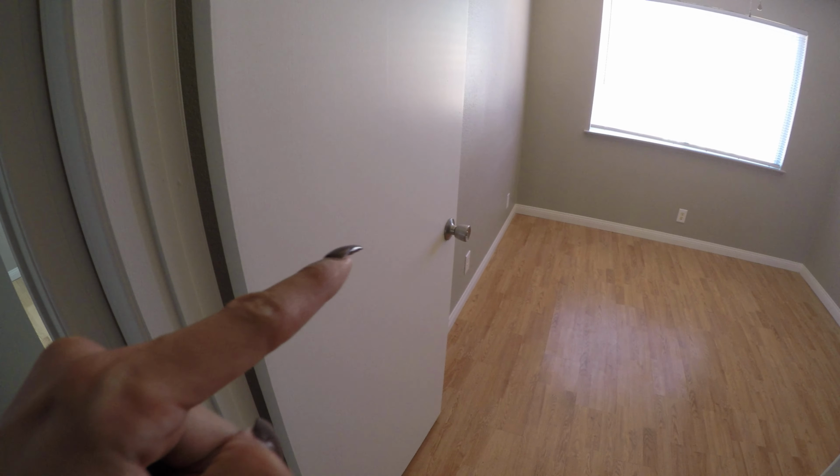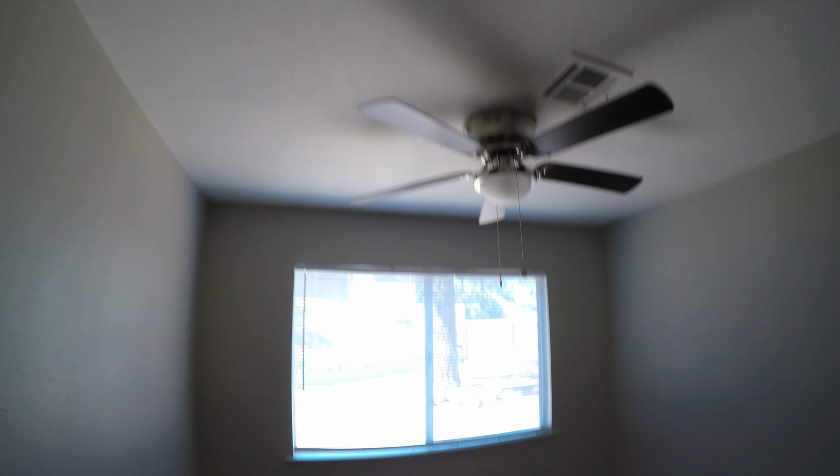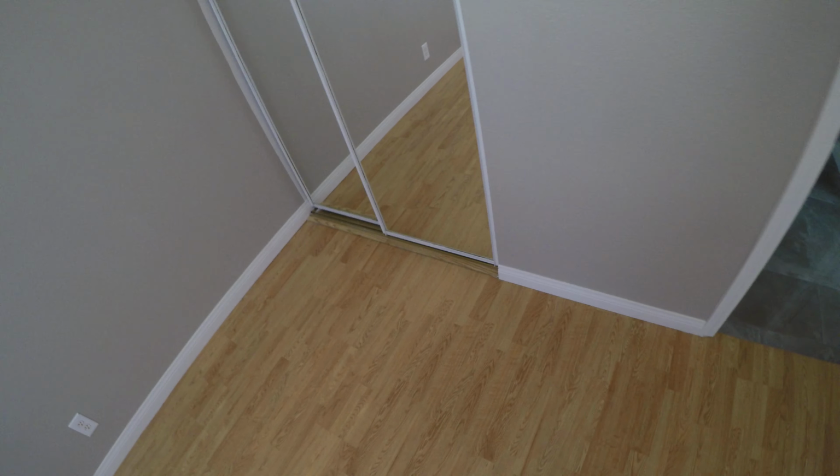I'm just going to point out that this looks like a brushed nickel or something similar, and we have brass handles here. Laminate flooring, so you can see from here, all the rooms have laminate flooring, and it's tile in the walkway. And we need to get that door adjusted.